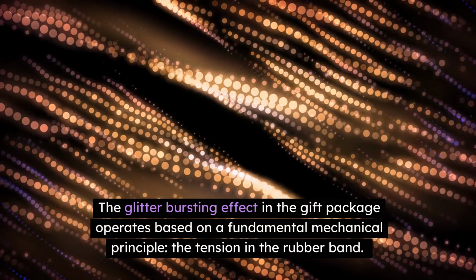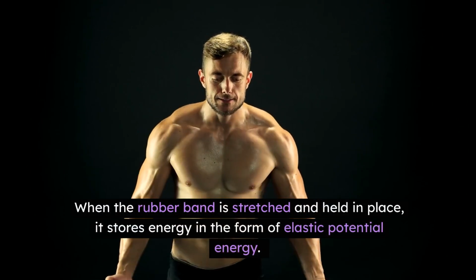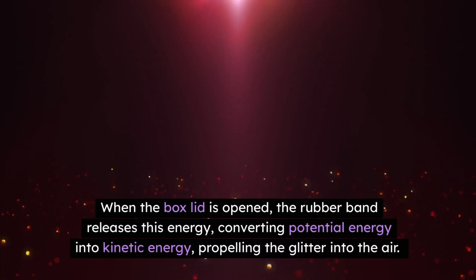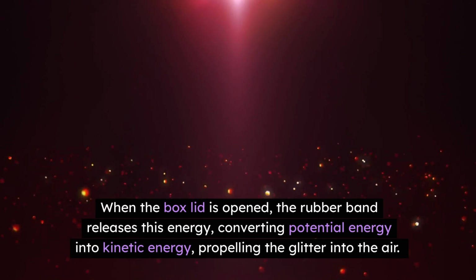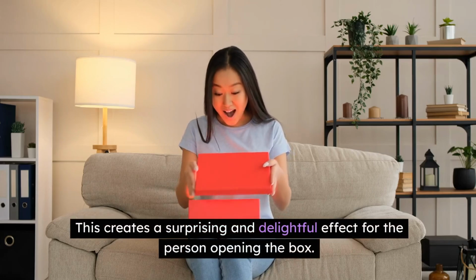Scientific explanation. The glitter bursting effect in the gift package operates based on a fundamental mechanical principle: the tension in the rubber band. When the rubber band is stretched and held in place, it stores energy in the form of elastic potential energy. When the box lid is opened, the rubber band releases this energy, converting potential energy into kinetic energy, propelling the glitter into the air. This creates a surprising and delightful effect for the person opening the box.